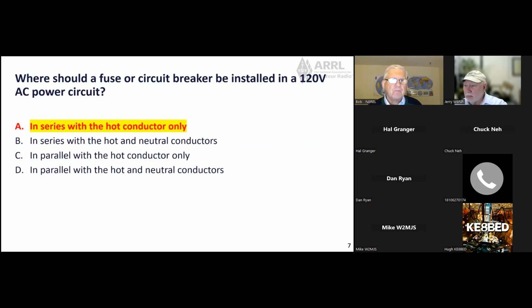Okay. Where should you fuse a circuit breaker installed in a 120 volt AC power circuit? In series with the hot conductor only. You do it in series because, if something goes wrong, the purpose of that fuse is to blow out and stop current from flowing. All right, so you want it in the hot conductor.